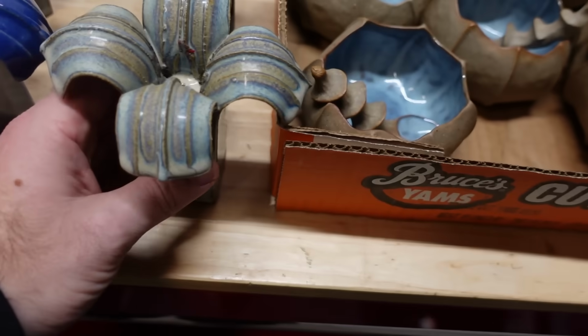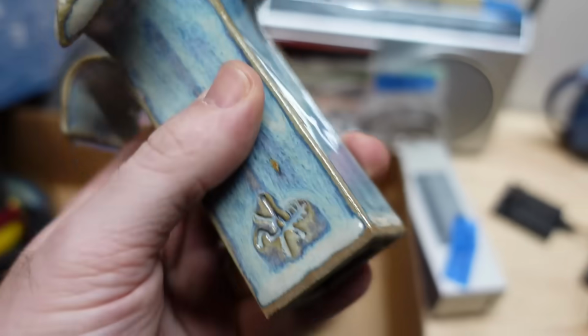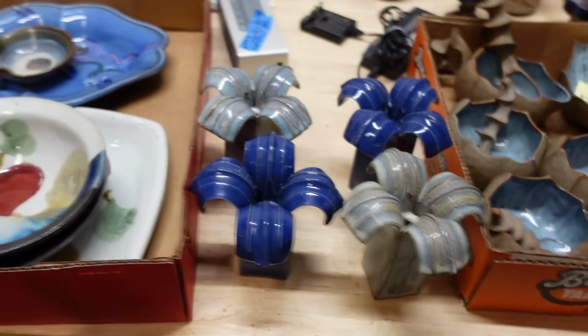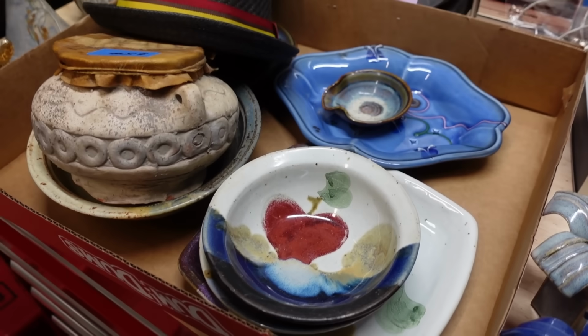Like these things right here, I don't even know what this is. We just picked it up, but on the bottom it has Paul Anthony, so at least we have a name to go off of. Google Lens is your friend when it comes to some of this, but a lot of times, especially when it comes to like pottery and stuff, it won't come up because there's so much similar pottery out there.